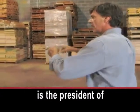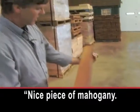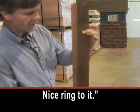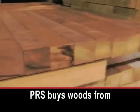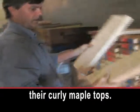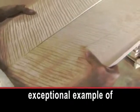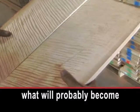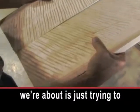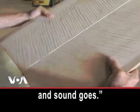Jack Higginbotham is the president of PRS Guitars. Nice piece of mahogany. Nice ring to it. PRS buys woods from around the world. Its guitars are known for their curly maple tops. And this is a pretty exceptional example of what will probably become a private stock guitar. What we're about is just trying to obtain the very best wood as far as visual goes and sound goes.